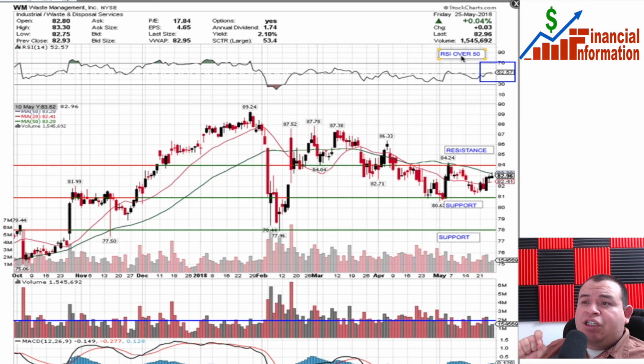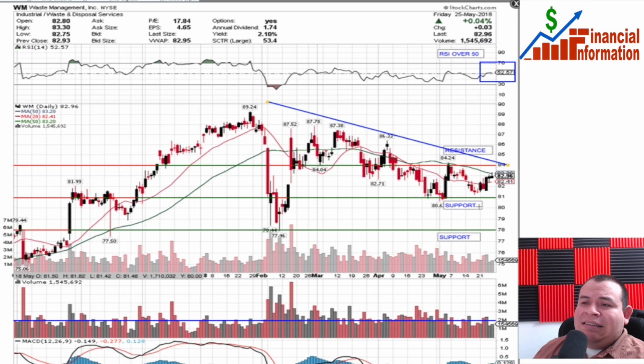Now the next stock chart that I'm going to review is Waste Management. Now you can see the RSI is over the 50. Now you can see the share price at one point was around the $89 price. However, the share price has moved down in the next few months, and at this moment it's around the $82 price. It has a support around the $81 price, and it has a resistance around the $84 price. Now the good thing is that the company actually challenged that support back during the last few weeks in April, but it started to move up.